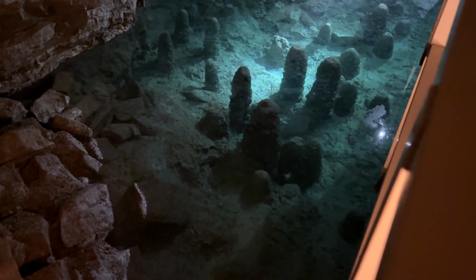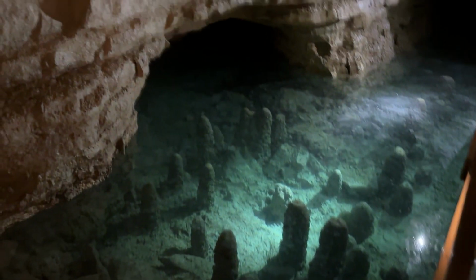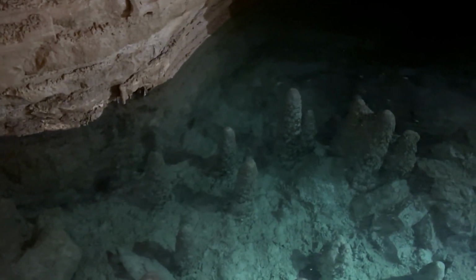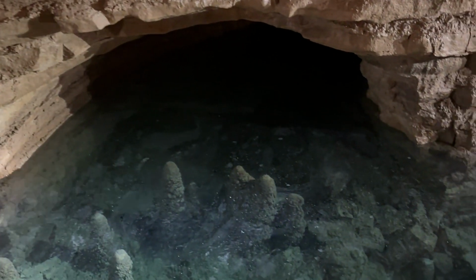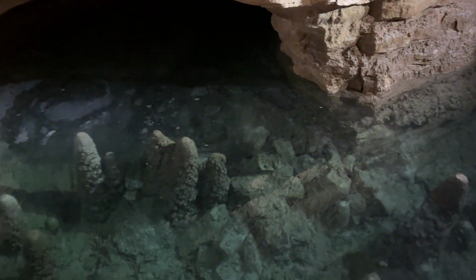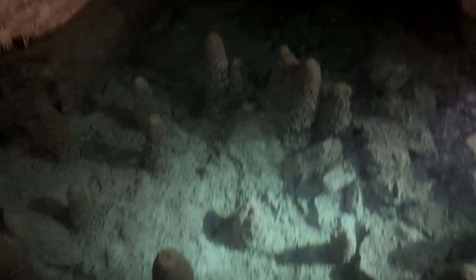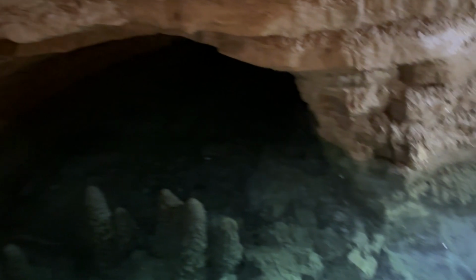This is the Blue Lake and it's full of raft cones. The cones form when mineral-laden water drips from the ceiling and spreads out on the surface, forming little rafts. Eventually the raft sinks and over time builds up into these cones. It is believed the water is blue because the calcium carbonate crystals reflect blue light, but nobody seems to be really sure. This was the end of the tour, and from here we headed back to the surface.